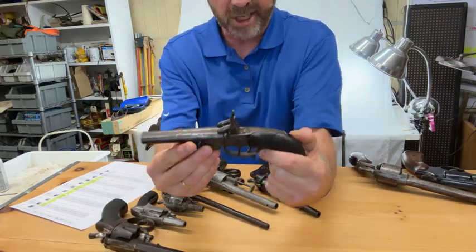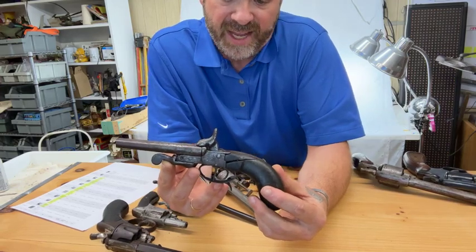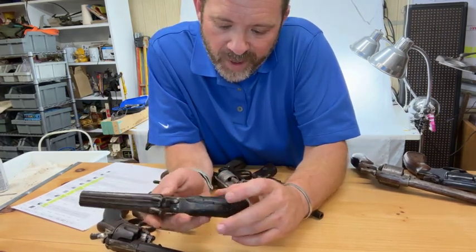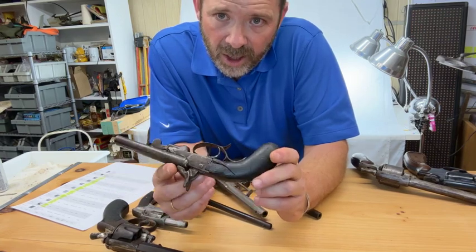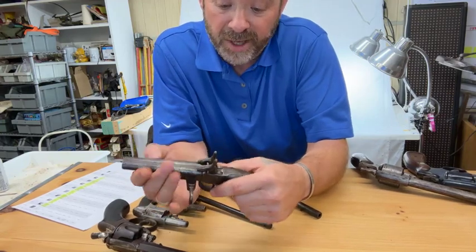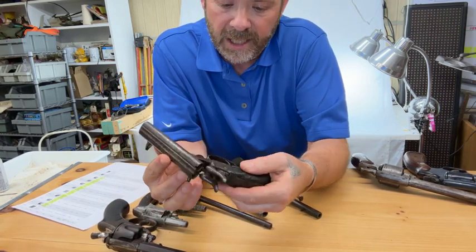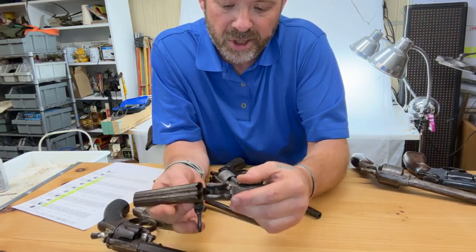This one right here, no markings whatsoever. It's the double barrel pinfire pistol. The handle has been repaired. When I went to take this apart, someone had put toothpicks down in it to get the screws to stay, so that kind of gives you an idea of what we're working with. It's fully operational, as you can see. The barrel's pretty clear of debris. I've got it well oiled.